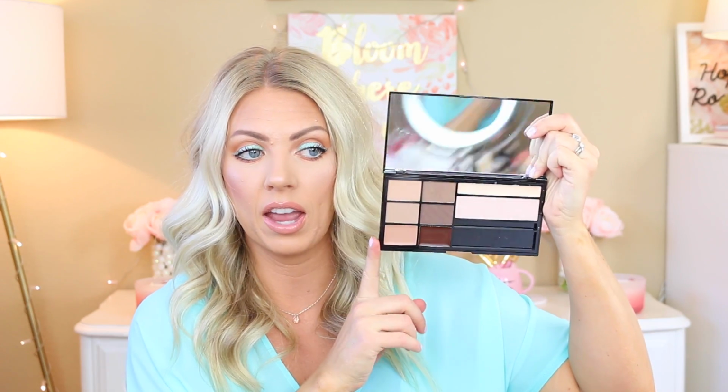I will also be returning the brow palette. Where the heck is it? Oh, it's covered in hair stuff right now. That brow palette actually worked out pretty well. I was impressed with it. It's not that I want to return it because I think it's bad. It's just that I will never wear this again. I'll never use this because I like a pencil better.